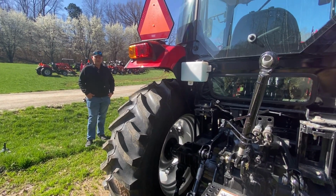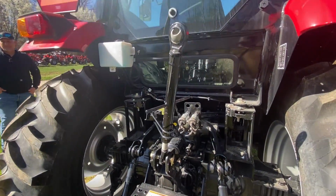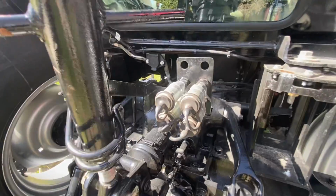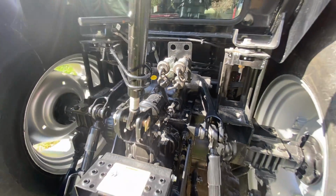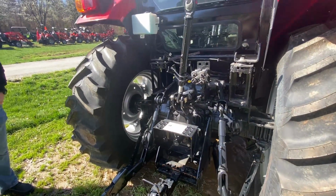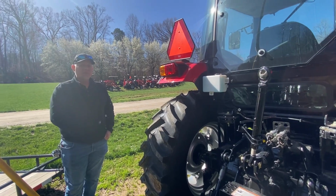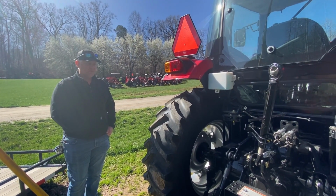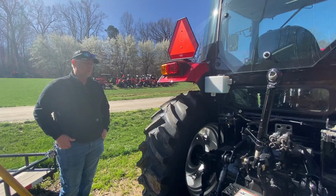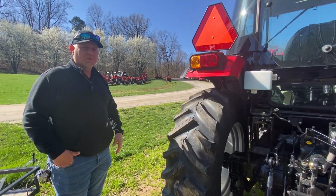I'll add one more thing and then we can cut this surprise video you weren't ready for off. But rear remotes. If you don't know what they are, they let you hook up implements that require hydraulics to the rear of the machine. Round balers, things like that. They're going to start on your 50 horsepower and up. Yeah, so most of them are going to be 50 horsepower and above that they come standard on. We can get them on even down to the EMAX 20 size. We can add them to them.